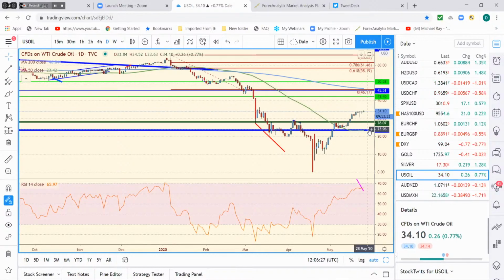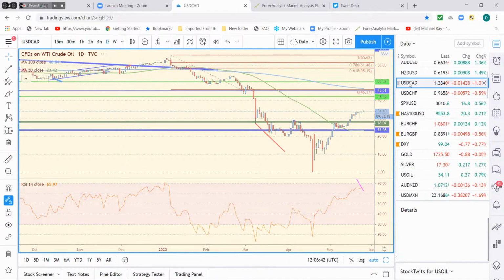Could get some type of $9 break in the crude. Just looking for a scalp there. Was there anything else I wanted to cover? So yeah, oh yeah, this time it's not going to hold.